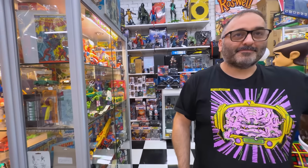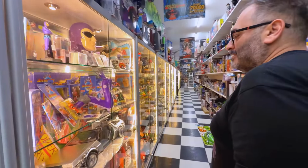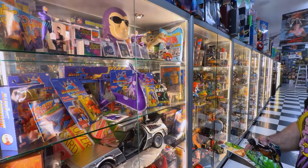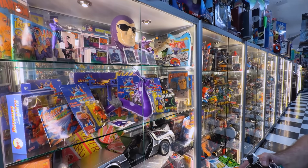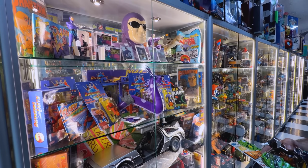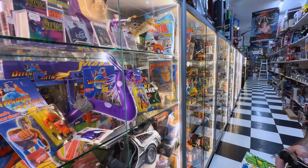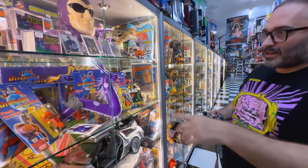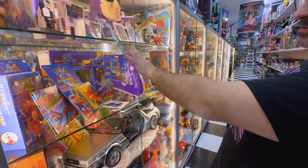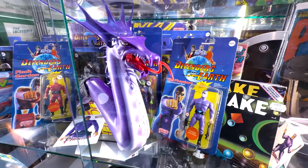Hey, these Defenders of the Earth are round here. Yeah, I've seen this carded set many, many times. I mean, these toys were around in my childhood, but I have never ever seen this. Oh, Ming's Dragon. Yep, and that is the box behind it. It's hidden a little bit. It's a beautiful toy. It is absolutely gorgeous.